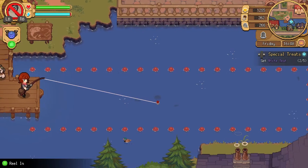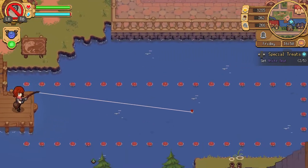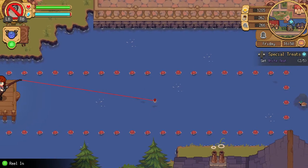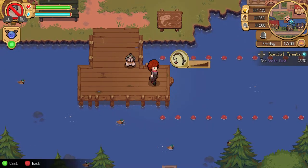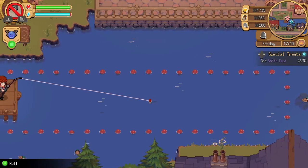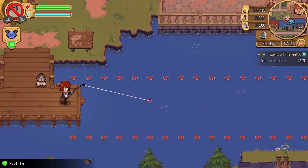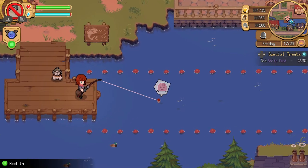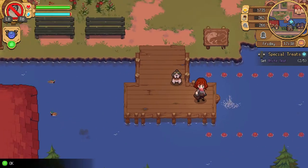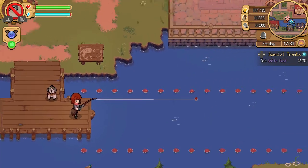What on earth? What was that? That felt different. Like it was really hard, it was harder to pull in. Oh! I wasn't paying attention. Still angry. Now tired. Oh, pink meat. Well, I'm glad I got more than 5 bait. Ooh.